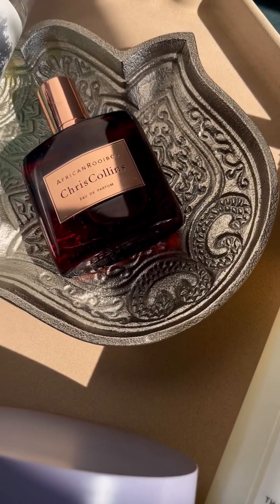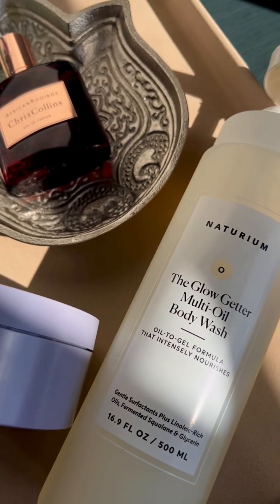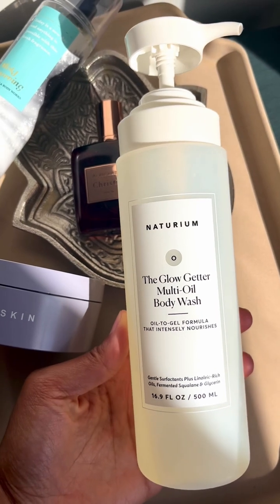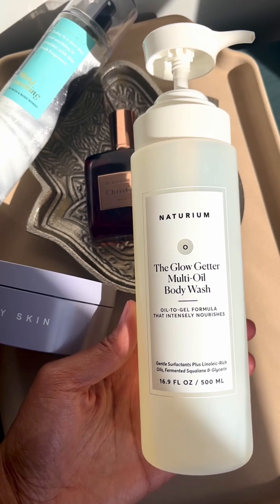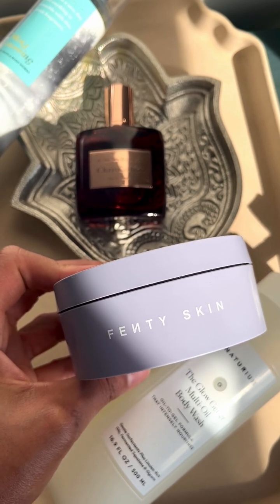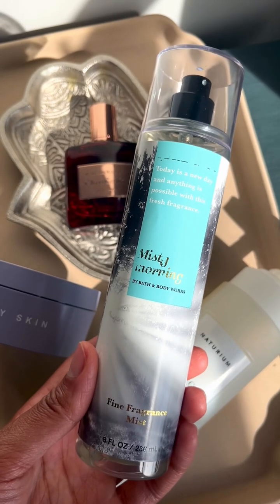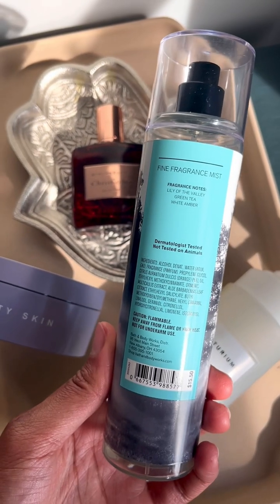The second perfume layering combo for African Rooibos is just more of a fresh emphasis. Again, I don't really like to create something new. I just like to have a shower routine that is fitting. So starting with the Naturium multi-oil body wash, this is a very fresh, tropical-ish, but very light fragrance that pretty much goes well with anything. And then the Fenty Skin Butter Drop original formula has bergamot, it has orchid. It's a very, very faint fragrance, and it really goes well with most perfumes, I'd say. And then to top it off, from Bath and Body Works, we have Misty Morning, which is another tea body mist. This one is a little bit fresher.